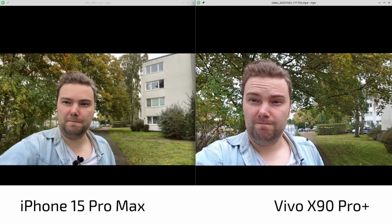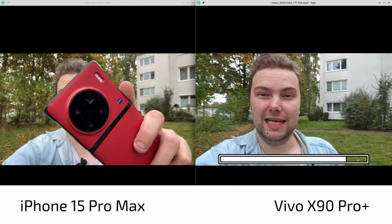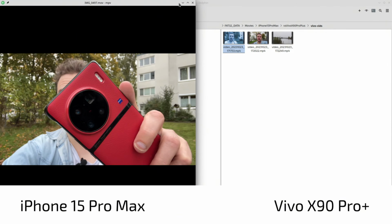4K versus bad 1080p, I would say, on the Vivo X90 Pro Plus. Here the Xiaomi 13 Ultra that only has 1080p does a much better, nicer job with 1080p front-facing video, where I would just clearly say this is a win for the iPhone 15 Pro Max. Also with autofocus, yes, video is definitely a win for the front-facing camera.